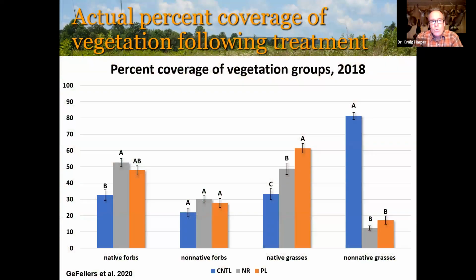When we look at the actual coverage of the different plant types, you can see here that with the natural revegetation in gray, we're in excess of 50% forbs across the field, and this is in the 3rd growing season after spraying the tall fescue. And then also in the natural revegetation, without planting anything, we have right at 50% coverage of native grass. That right there is very telling. Even without planting grass, within 3 years, on a majority of sites, you are going to need to do something to reduce grass density.